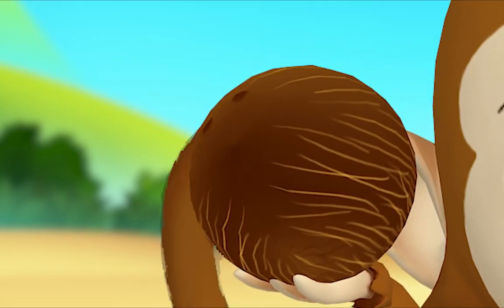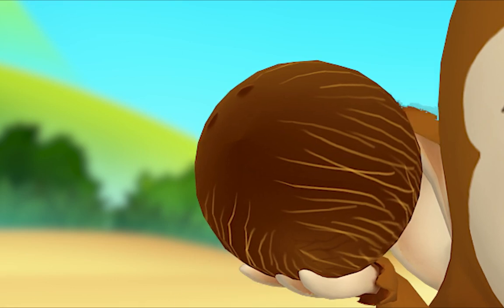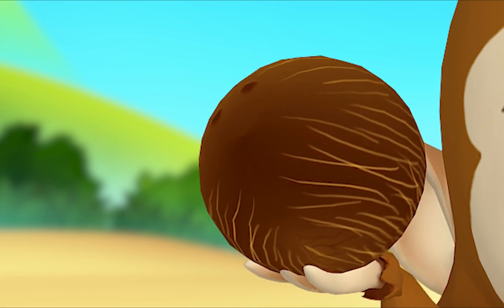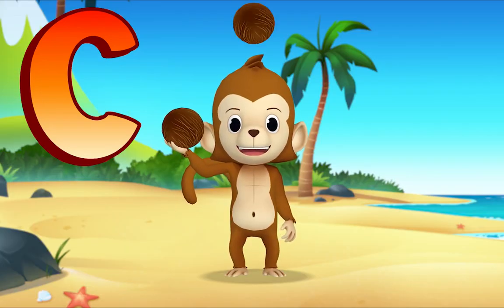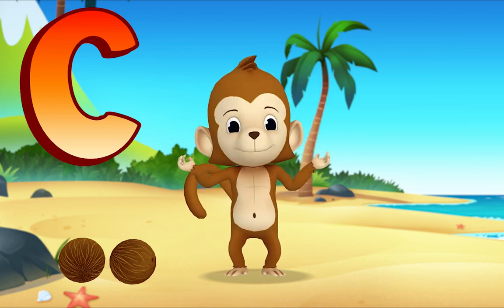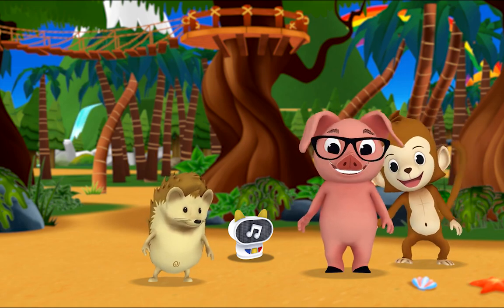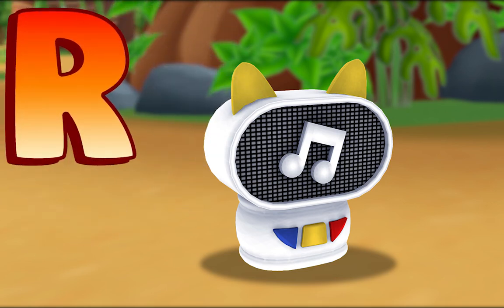Monkey has a coconut. Listen. Coconut. What letter do you hear? C! Cool! And look! I see a radio. Listen! Radio. What letter do you hear? R! Right.